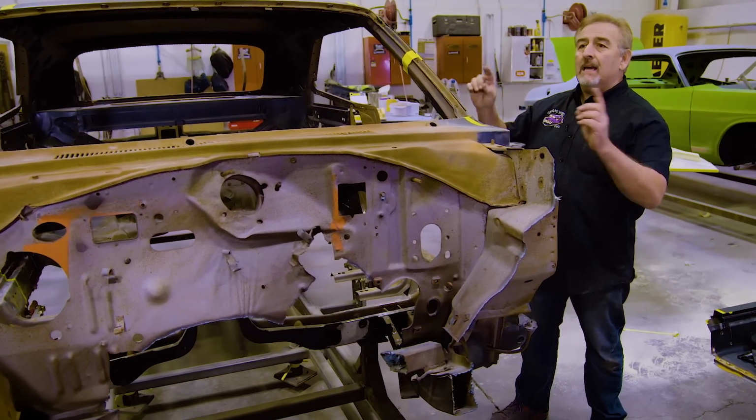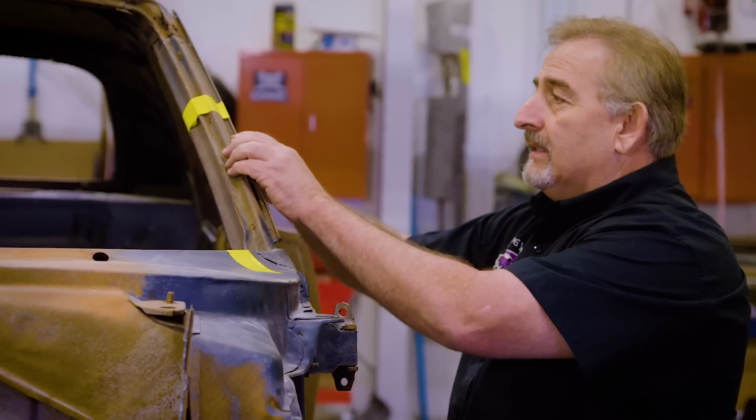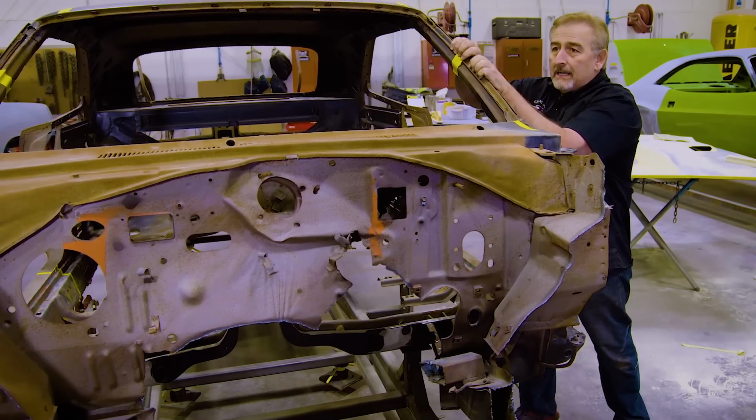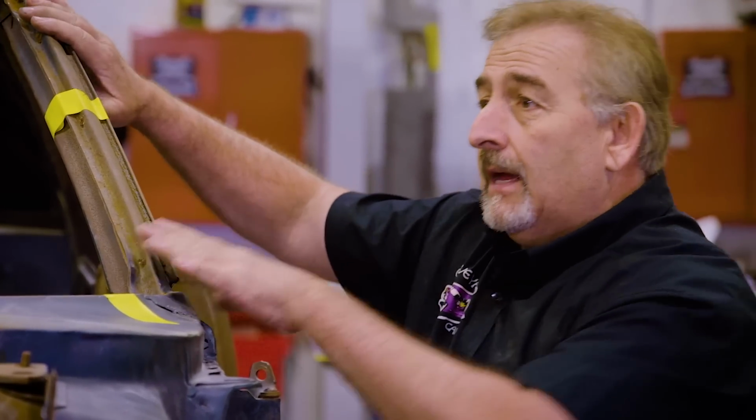Therefore, it has to be stepped out. This will be cut down to here. Then it'll have an inner structure piece that steps up to here, then another one that steps up to here. And when you're all done, you'll put an outer piece back on it, all from original Mopar sheet metal, either that pillar or this pillar, and you will have this grafted together with the front end.